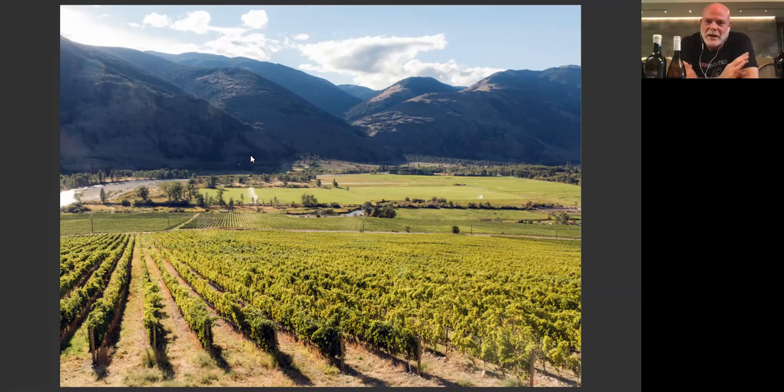So you get this major diurnal shift from really hot sun producing sugars in the grapes. In the evenings, they cool right down like a desert, and it really helps to retain the acidity. So the grapes that come out of there are really balanced and really delicious to taste and to work with as a winemaker.